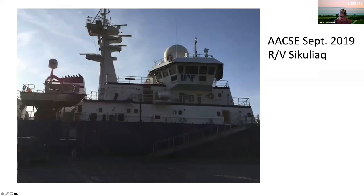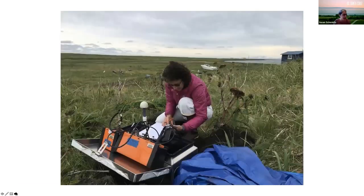Okay, and then the last couple slides have to do with the Alaska amphibious community seismic experiment. And here I actually returned to my roots as a land seismologist. I was a PI, but involved in deploying and recovering the land instruments, which you'll see in the next slide.